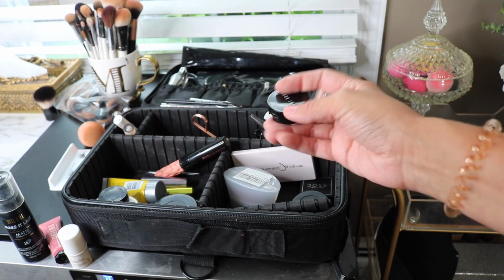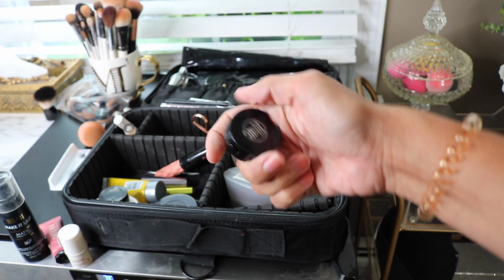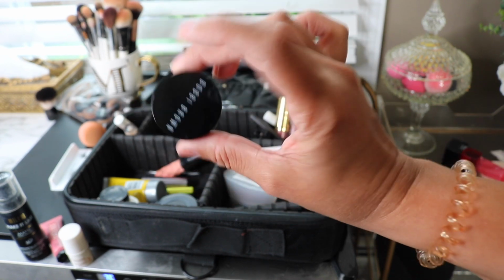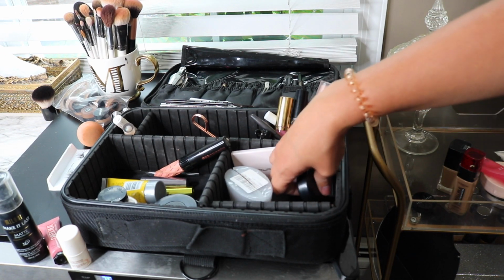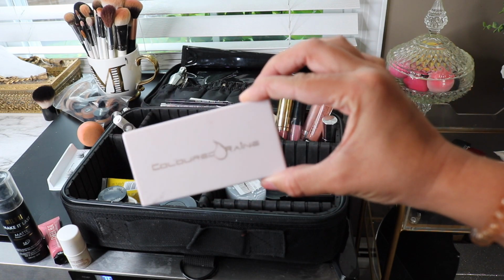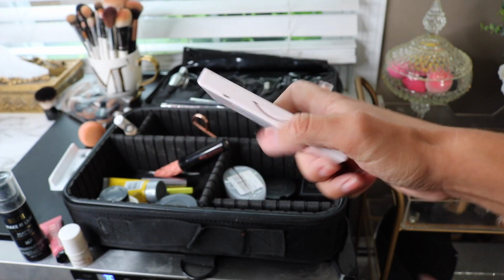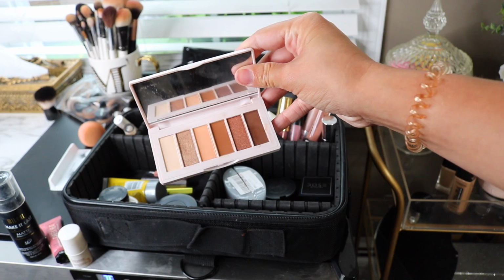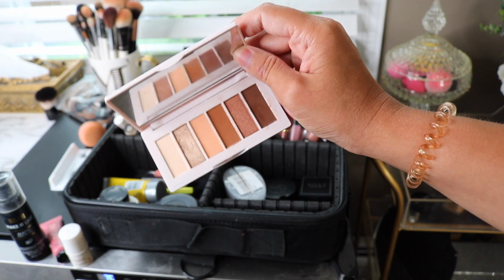I also have here the Bobbi Brown color corrector. This is in shade light to medium peach. I'm going to keep this in here. Actually, no, I'm going to switch this out. So that's going to go. For eyeshadow, I have this Colored Rain eyeshadow palette in Mimosa Moments, which is kind of what I've been using. And I really like it because it's great for an everyday neutral look, or if you want to be a little bit more glam, you could totally do that with this palette.